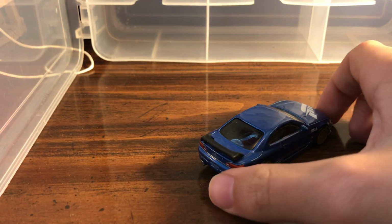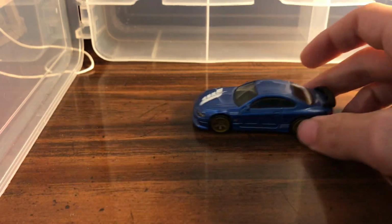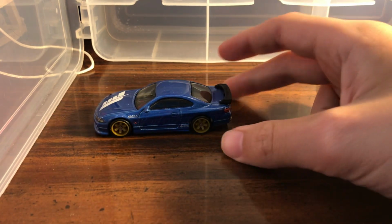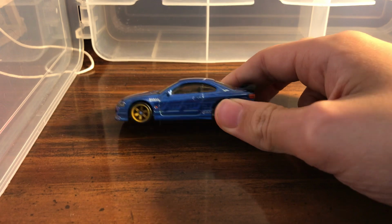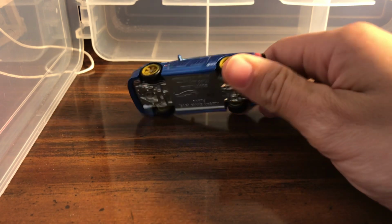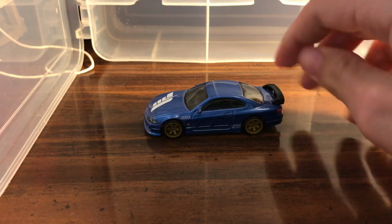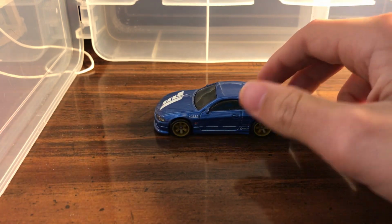Really like that from the Forza set. Now it really doesn't have like a number on it or anything to be like a race car, but it's from Forza, which is a racing game, so that's mainly why I included it. Or else I could have included the Fast and the Furious Tokyo Drift one, because that also is a race car. It's a drift car, which drifting is a form of racing.